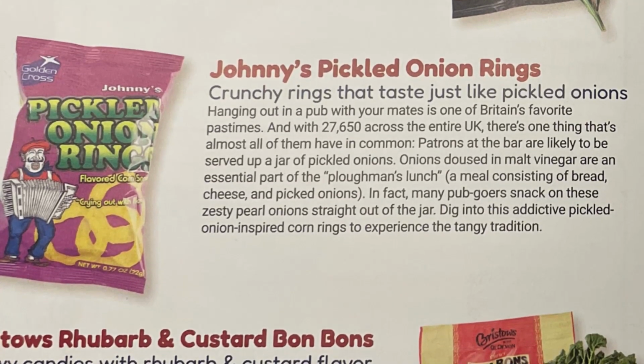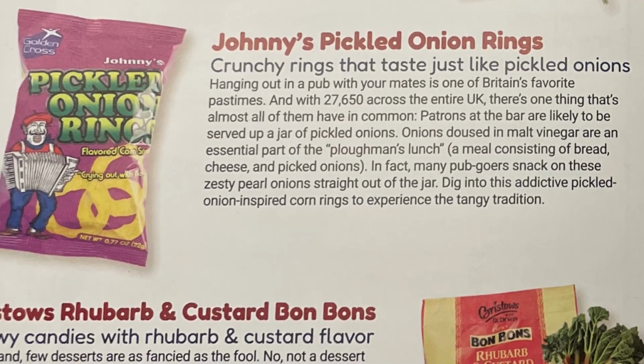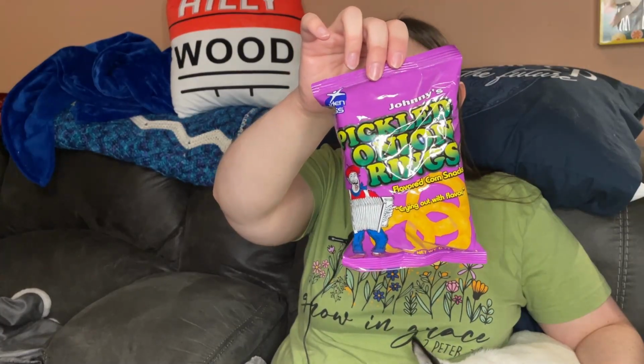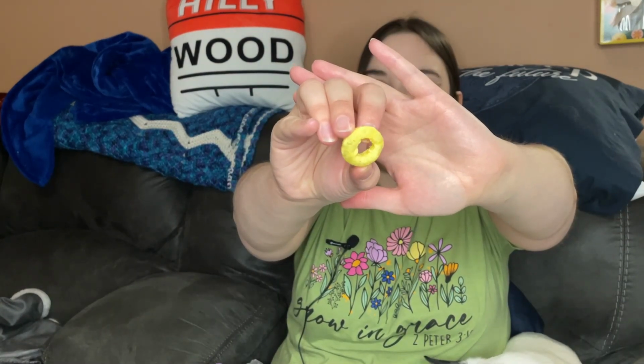Onions doused in malt vinegar are an essential part of the ploughman's lunch, a meal consisting of bread, cheese, and pickled onions. In fact, many pubgoers snack on these zesty pearl onions straight out of the jar. Dig into this addictive pickled onion-inspired corn ring to experience the tangy tradition. Let's try.